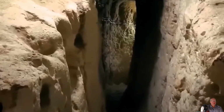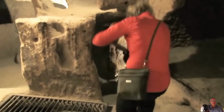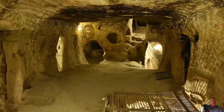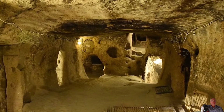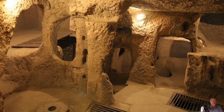This cavernous space first opened 4,000 years ago and has seen millions of people come and go from within its walls during those years. Consisting of a series of large chambers, Kaymaklı contains living quarters, wine-making facilities, and even stables for horses. The storage spaces are so well suited to their purpose that people are still using them today.